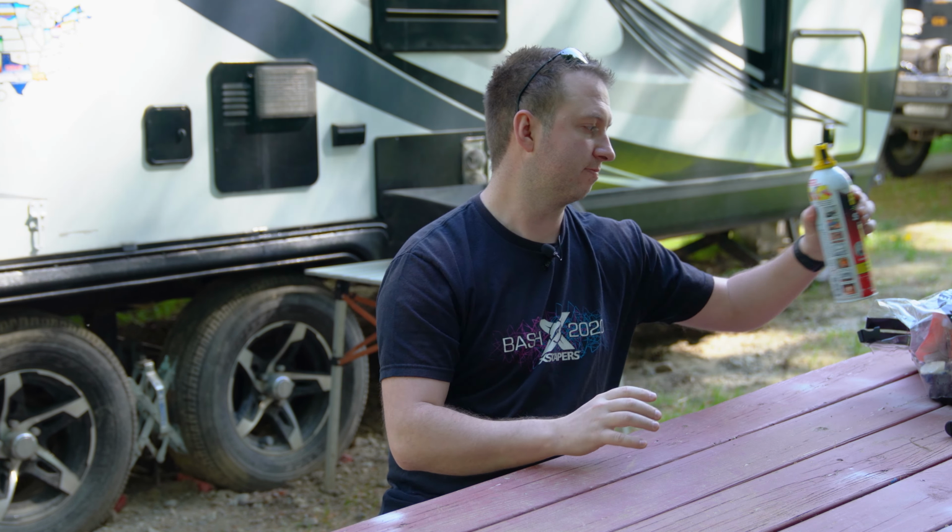So yeah, definitely carry a fire extinguisher in the RV. I want to move on from safety to talk a little bit about security. There are lots of things that we can do as RVers to make sure that we are secure, that we're not going to be at risk of theft, for example.